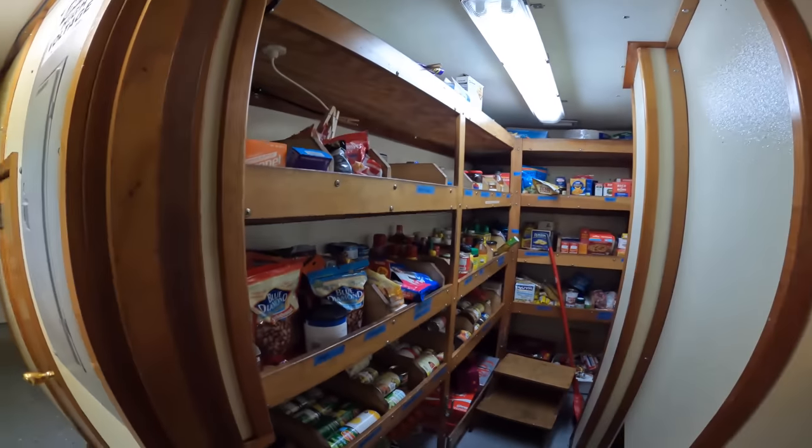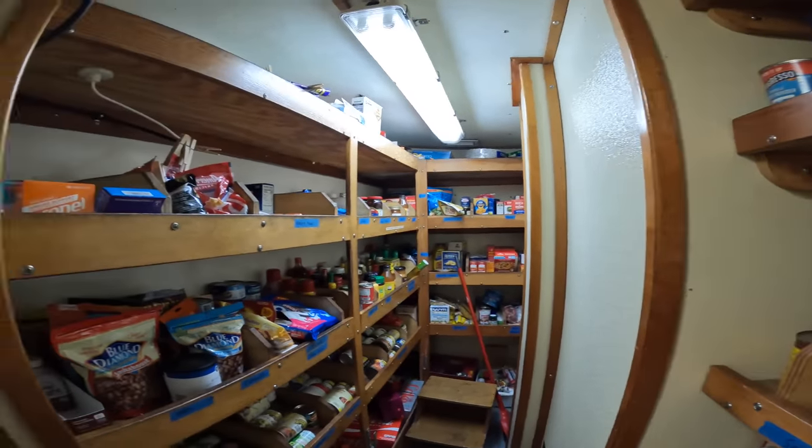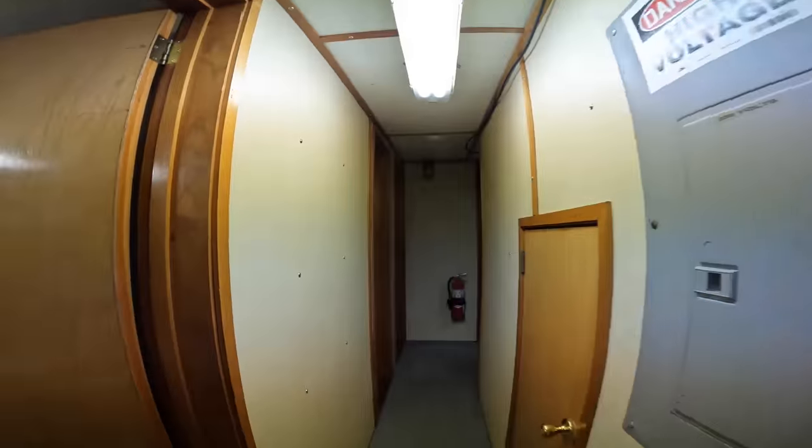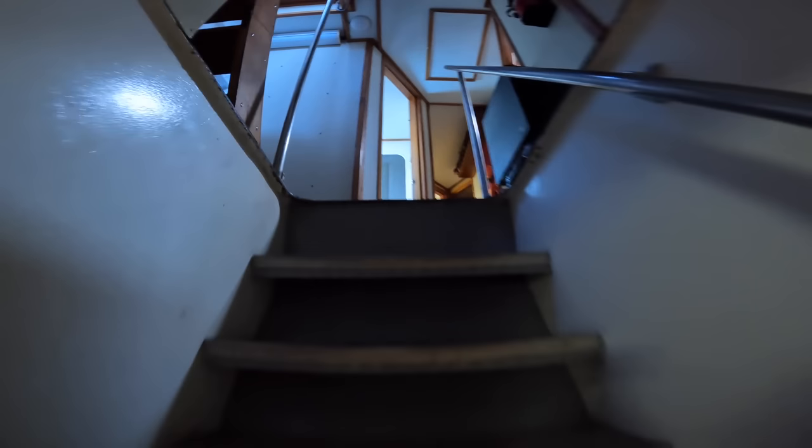Come down here to the companionway. We've got a nice size pantry on this boat. All the things that you could ever want. And we have crew rooms, and we have a storage room, and a crew head. So let me go up.